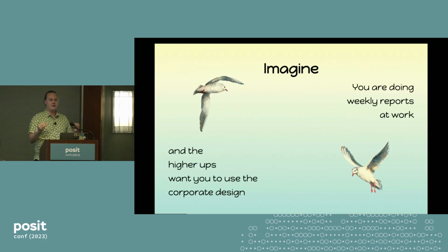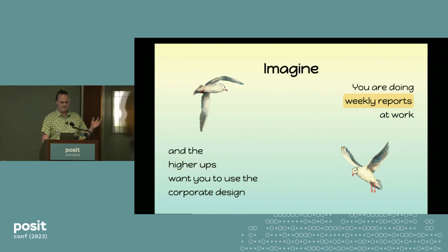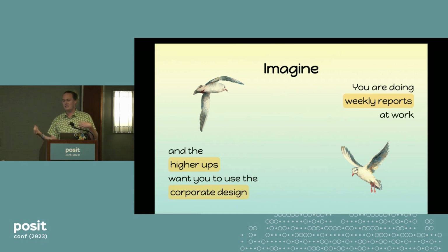So imagine you're doing weekly reports at work, and some of the higher-ups want you to use the corporate theme. This might not resonate with you, so we can pop out some of these things. So instead of weekly reports, it could be write a slideshow for Posit conf. Higher-ups could be yourself. And corporate design could be watercolor Seattle theme. But really, as long as you can mix and match until it aligns with what is happening in your life.